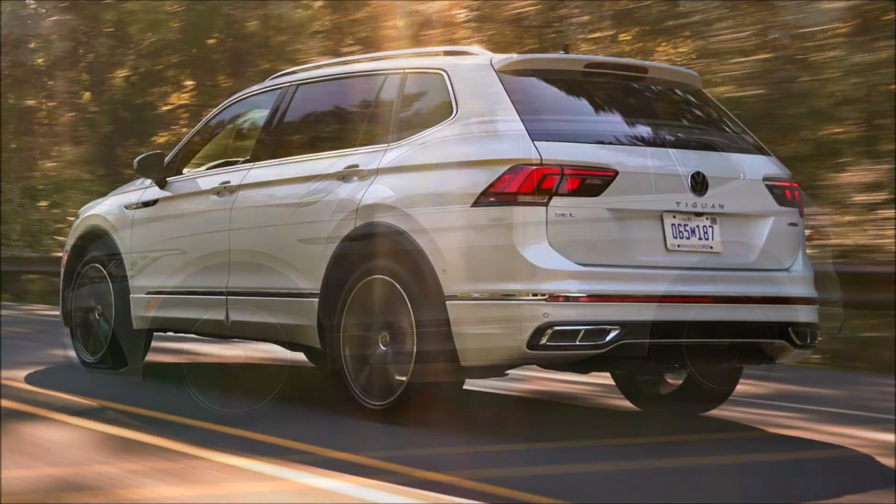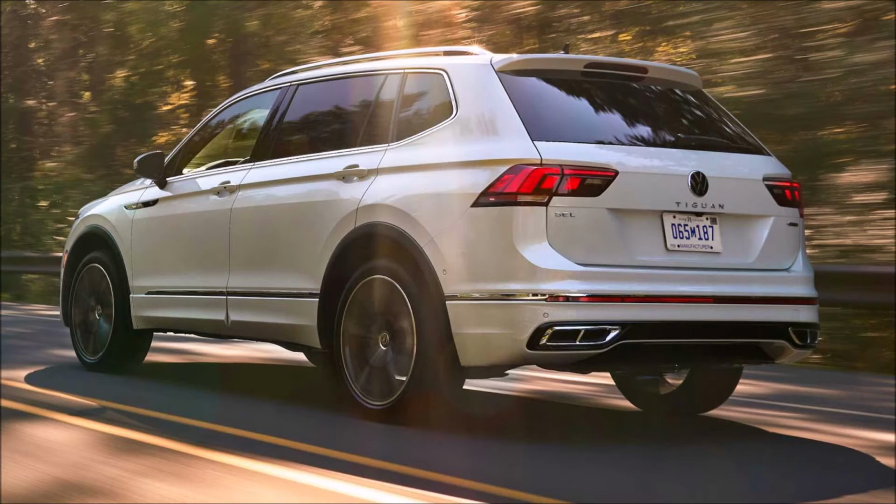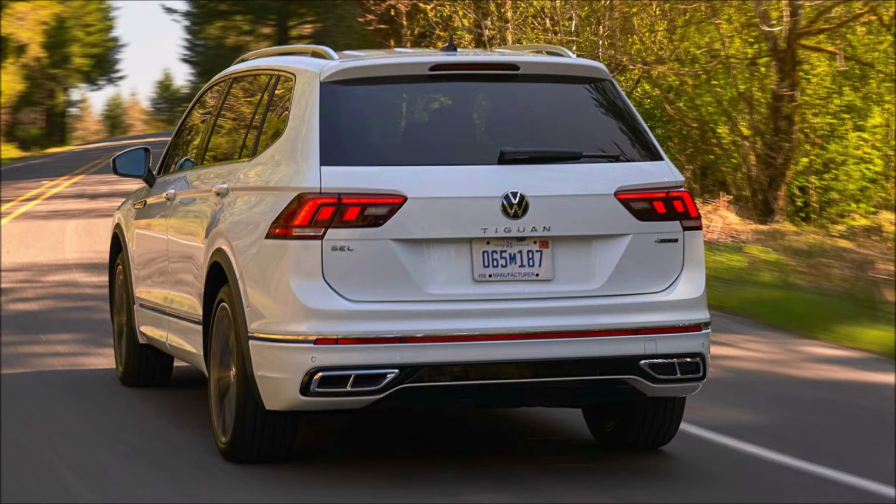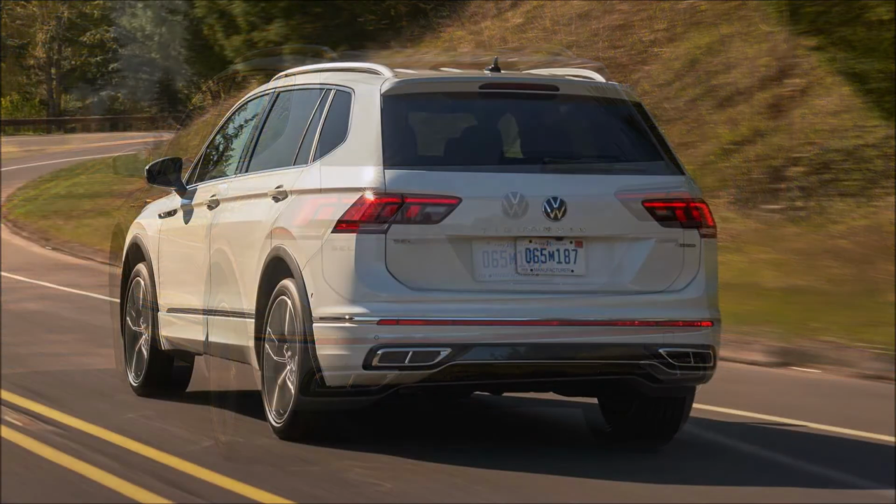noisette brown. Now, there are also new inserts on the door that match the seats and are designed to look a little bit more upscale. In the highest trim models, you can also opt for a light bar in the door that can change into one of 15 available colors.